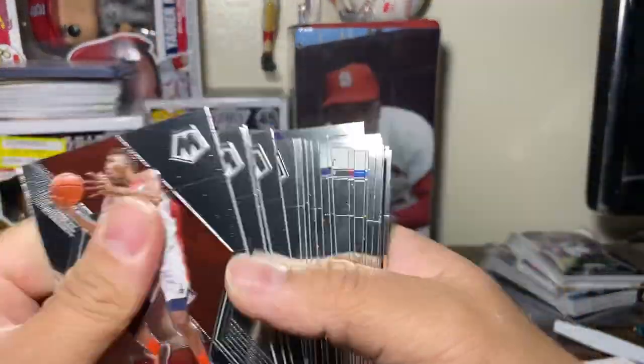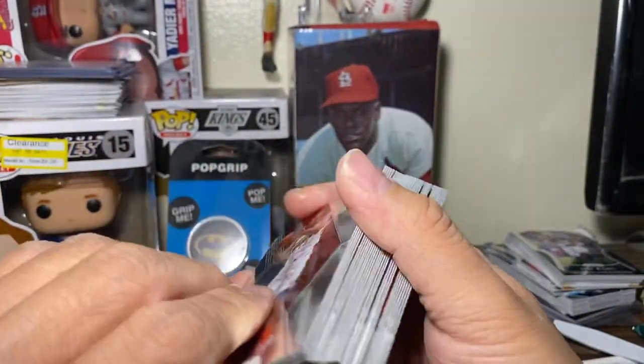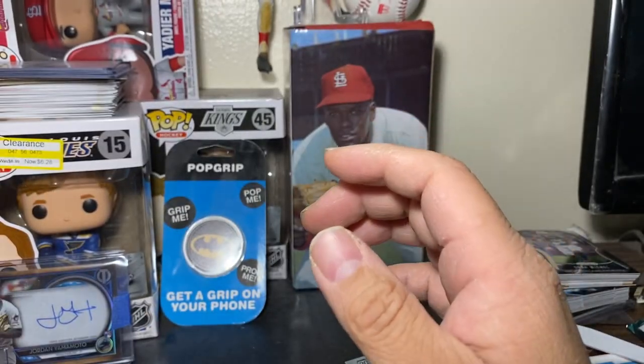And this is all base. There's 80 cards per box. So it's probably all base, right? Here are the inserts.